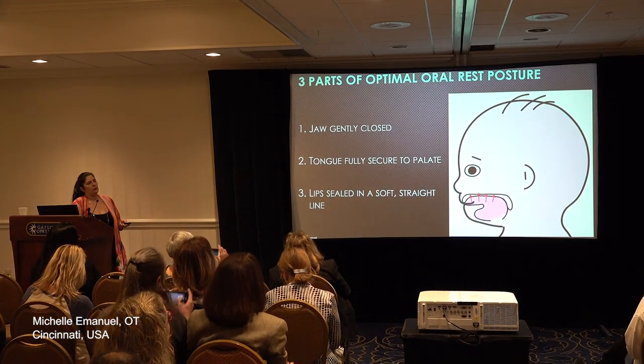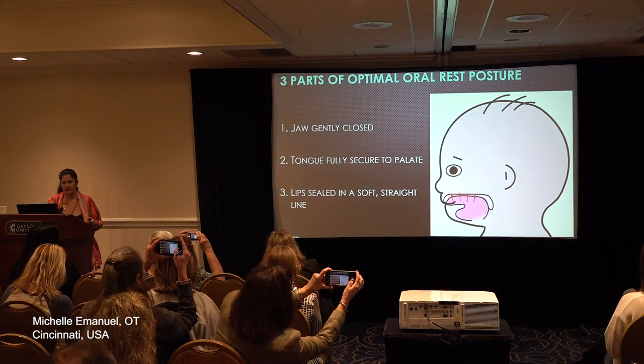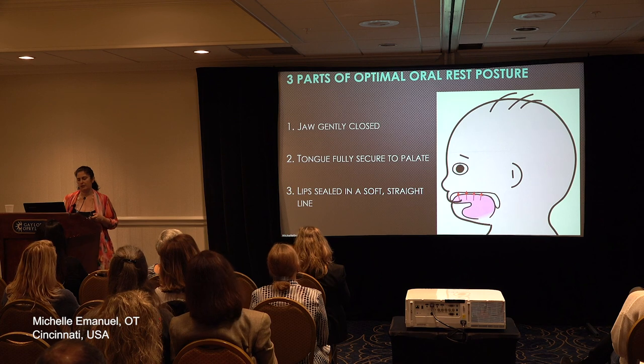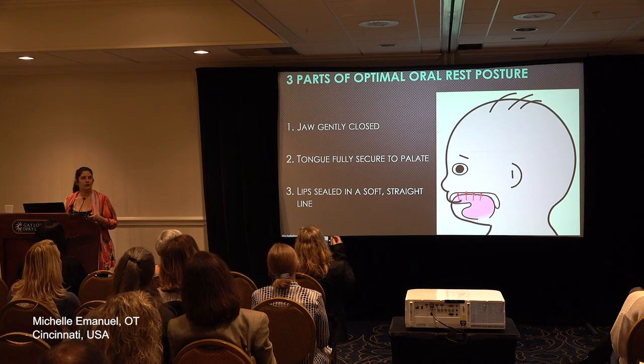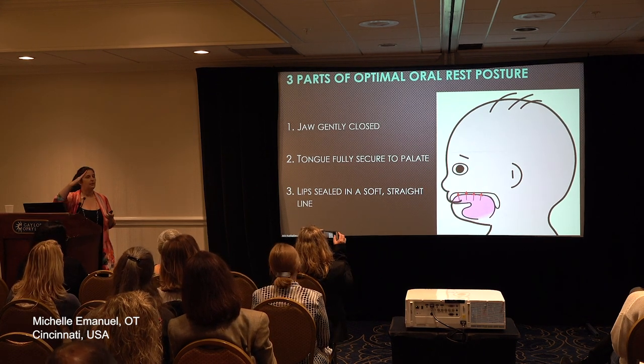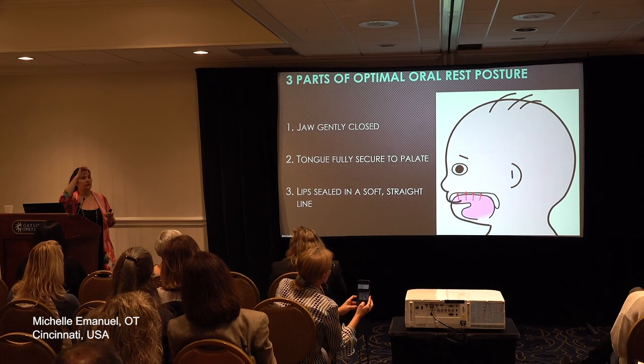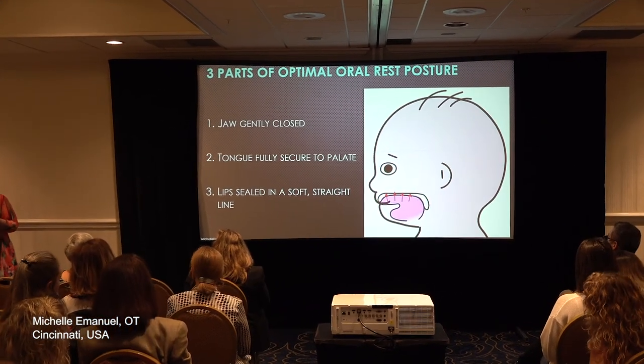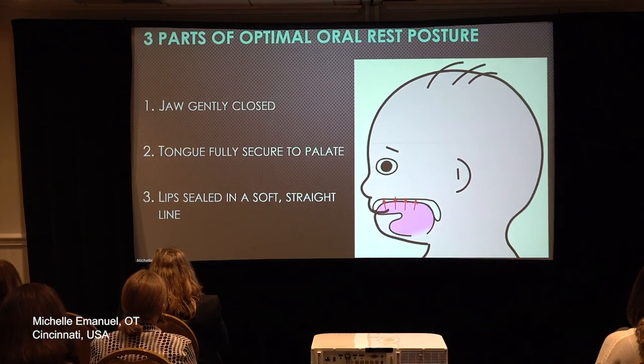So there's three parts to the oral rest posture. It's going to be the jaw gently closed. I first presented this in March at the AAMS meeting a couple years ago. Two, the tongue fully secure to the palate. That means not the tip. That doesn't mean the spot is the thing for babies. It's all the way up, every single part of it, and the lips are sealed in a soft, straight line.